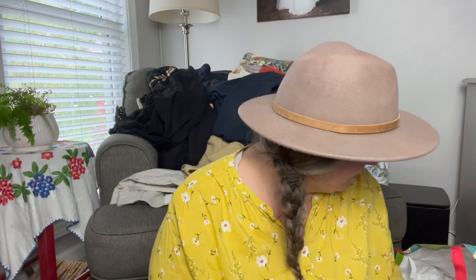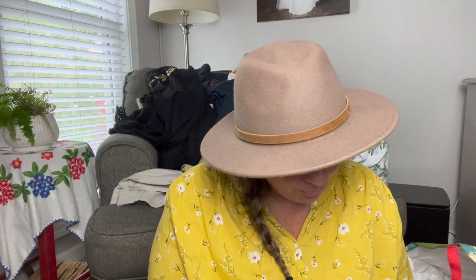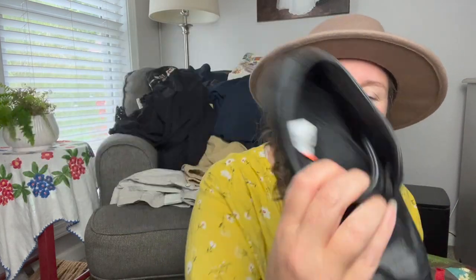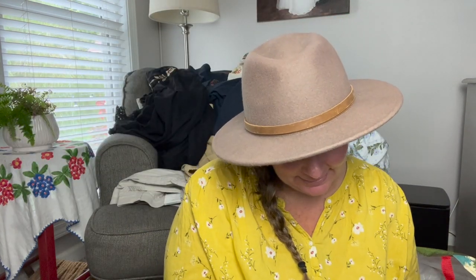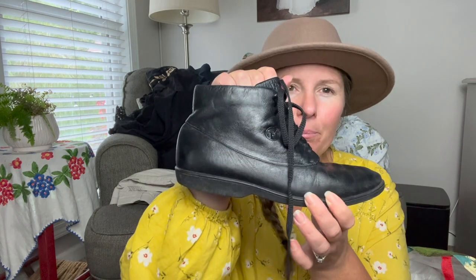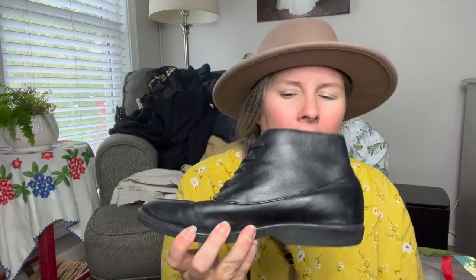These were a mistake. The brand is Propet, P-R-O-P-E-T, the Town Walker. It sounded fancy, so I was like, all right. They're a leather upper, a size 8.5. They're just like a little leather booty. I thought they were kind of cute. The comps were not fabulous on these.